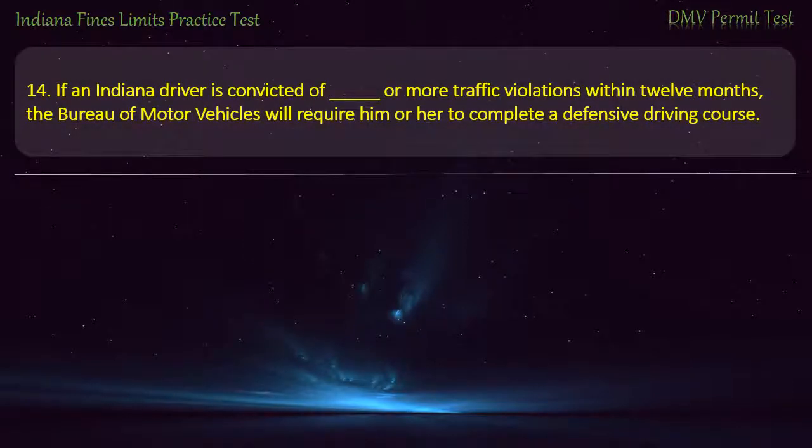Question 14. If an Indiana driver is convicted of or more traffic violations within 12 months, the Bureau of Motor Vehicles will require him or her to complete the defensive driving course. 3, 1, 2, 4. Answer. 2.